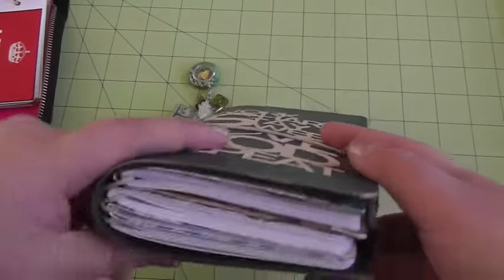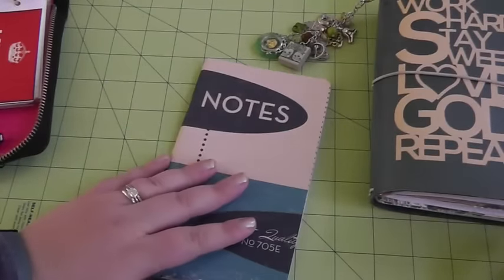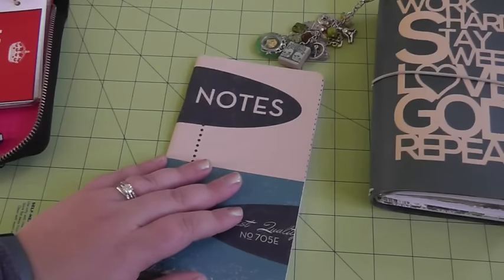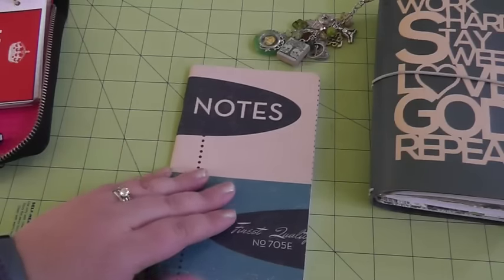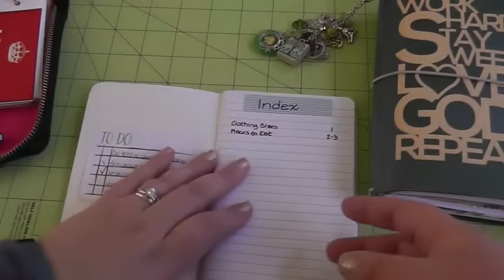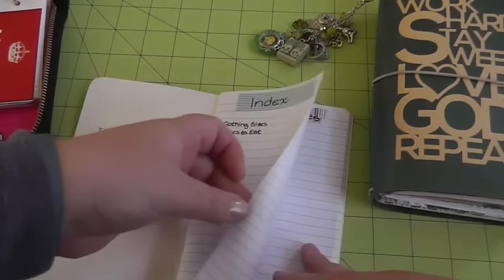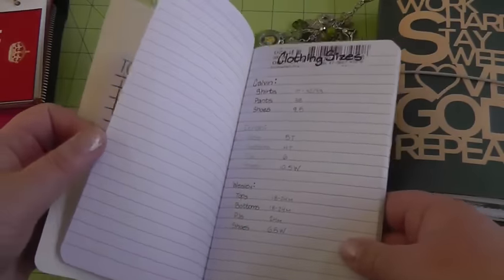As far as anything else that I feel like I'm missing, I did have in here, because before when I used a personal size traveler's notebook, I was using my Chic Sparrow Mr. Darcy in burgundy. And I had this little notebook in here. See, this is how I had my to-dos, just on a post-it right there. And then I had different things that I would need when I was out and about, like my kids' clothing sizes, my husband's clothing sizes, if we were out shopping.